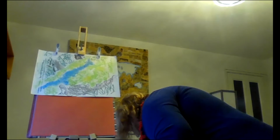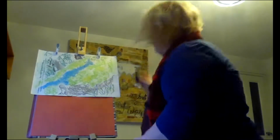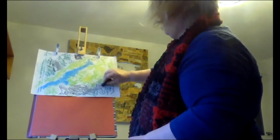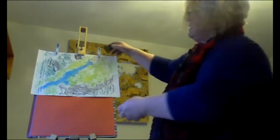Sure, I have a black. Yeah. So we can see that there's texture. That's all you need to do. That's a sketch. It shows us where the blocks of colour are. And I haven't taken long doing it. So I would have plenty of time to do another one, wouldn't I?